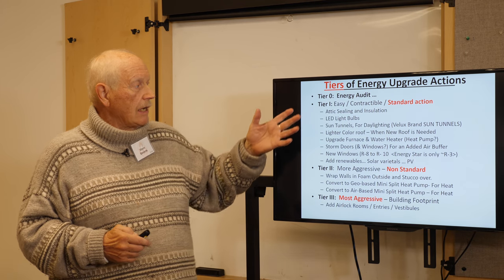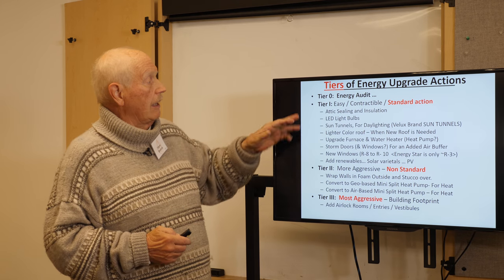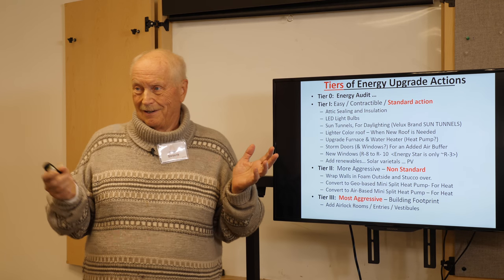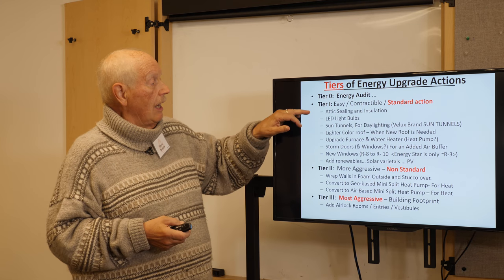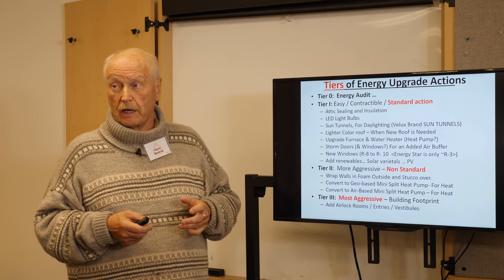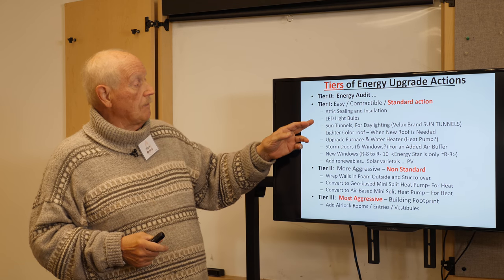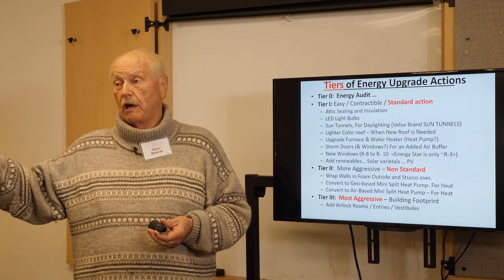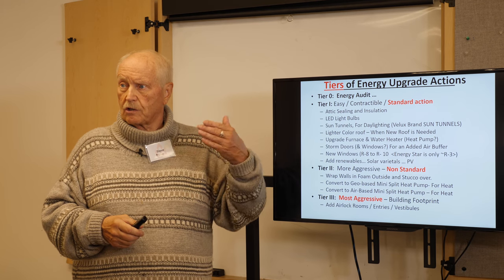Okay, now we talked a little bit of tiers of energy upgrade actions, what you can do. And I think initially I didn't have tier zero. Get an energy audit, that's tier zero. Okay, tier one, easy, contractable, standard action. Attic ceiling insulating. And anybody that's doing attic insulating will offer sealing all those little cracks around. LED light bulbs. You can screw out the old incandescent or CFL, screw in an LED. It doesn't take too many rocket scientists to change a light bulb.